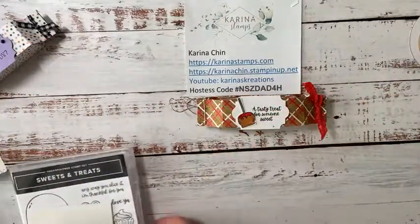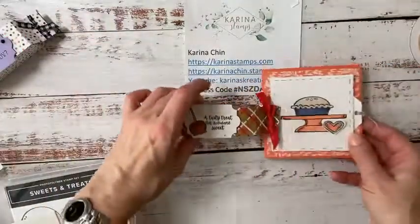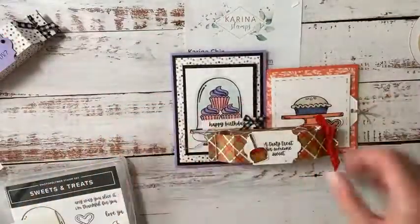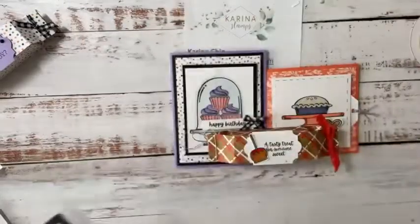Okay, so these are the projects today. We have a pie, we have a treat holder, and we have a fabulous birthday card. And the stamp set's only $23. I thought that was kind of fun.